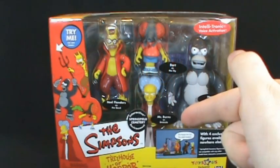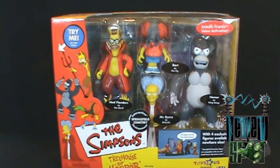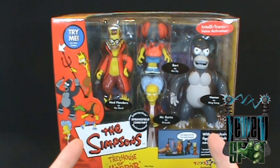Alright guys, this is one that I've been really looking forward to doing this year. Today's spooky spot, we're going to be having a look at the Toys R Us exclusive, the Playmates Simpsons Treehouse of Horror box set. Yes, it was something that I really wanted to do, but I thought I could only do it justice by doing it at Halloween.